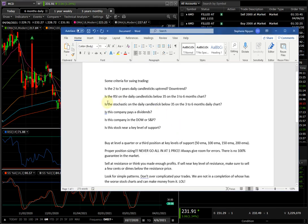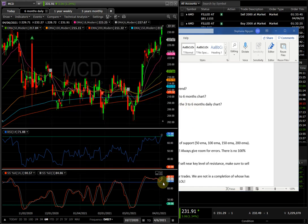Next question. Is the stochastic on the daily, same thing, but now it's stochastic. Is this under 35 or above 35? Well, this is clearly above 80, right? I'm looking for 35, like down here. So already, it failed the criteria. You see what I mean? It's too high. I want to buy when this thing is low, like right here. And this is low right here. That's why you buy it right here, right?